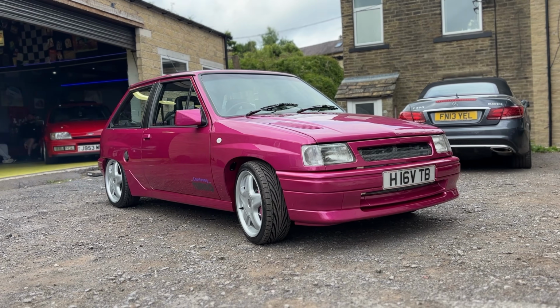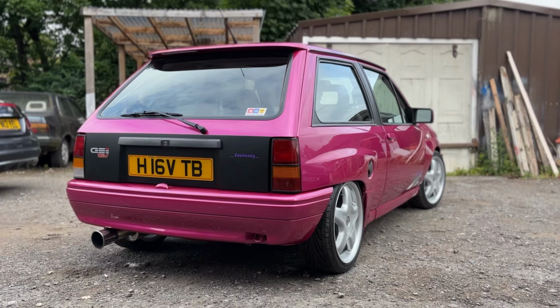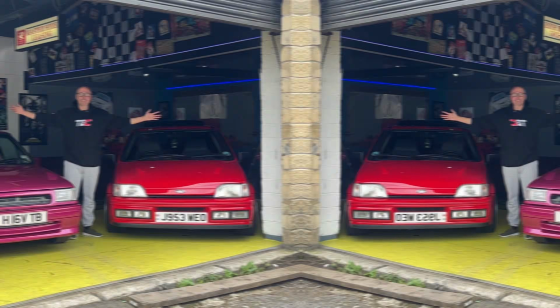This is what I came to see. Didn't even know about the other two or even this amazing garage it's all sat in. Let's all relive our youth and let's look at the 90s hot hatches, all modified.